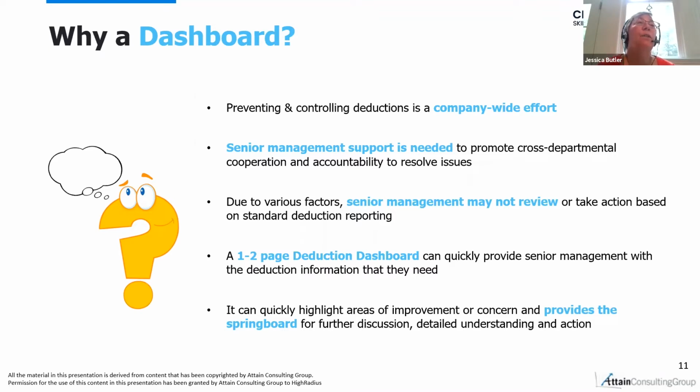And what I have found is senior management has often come up through the sales ranks or marketing ranks, and they are often not aware that there are some deductions that are self-inflicted or controllable. They think they're all either a profit center for the retailer or the cost of doing business. So showing senior management very clearly that there are things that can be controlled, or things that have been there for a long time that someone needs to be accountable for, can really help. And if it's all on one page and they understand how to read it, then it can be very helpful.